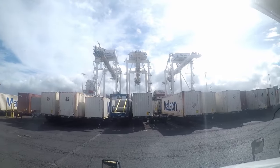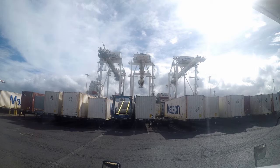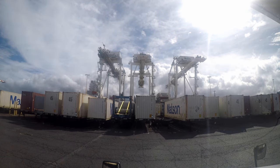Checked in with dispatch and they gave us this full 40-foot container. It's LTL headed back to our terminal. Looks like we're in for another beautiful day here in Hawaii. It's going up to a high of 83, they say today, which to me is comfortable. This time of year, especially getting into summer.